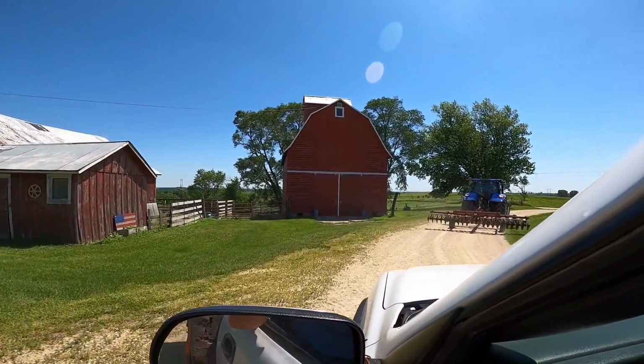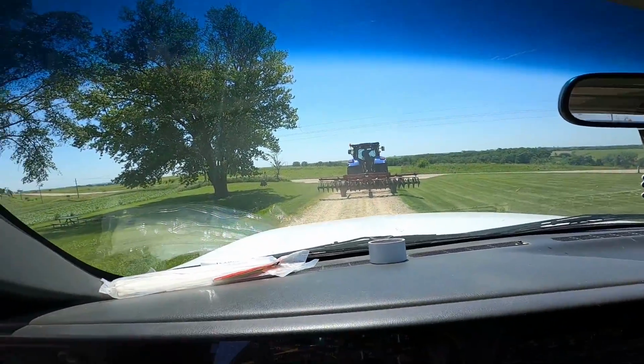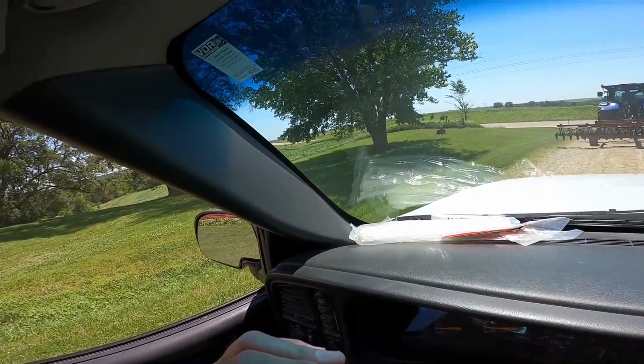We could use a little rain up here. As you can see, it's a little dusty. We're heading down to the food plot. Once again, you got the Budman up here in beautiful Jackson County.